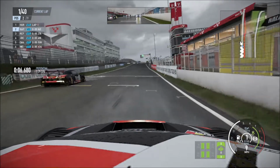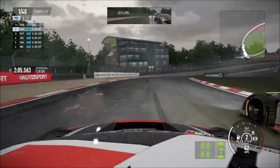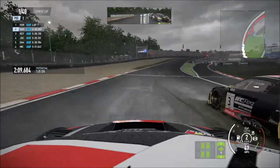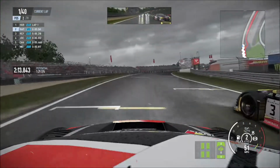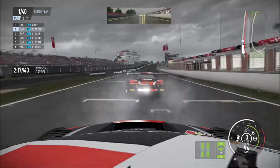I knew this probably was going to be my weakest track of the season. I'm not very good at Brands Hatch. It's not my favourite circuit, so I thought this could be my weakest track, as we're just ready to go right now. And I think Kieran's gone now. He's gone already, and we follow with him. And we're in his slipstream already, and here we go.